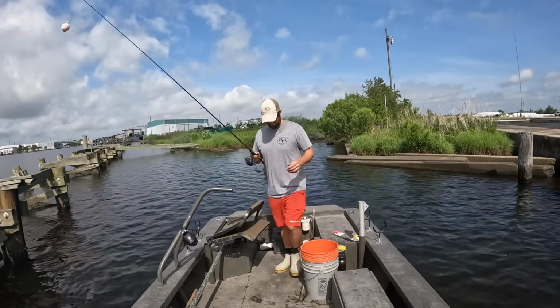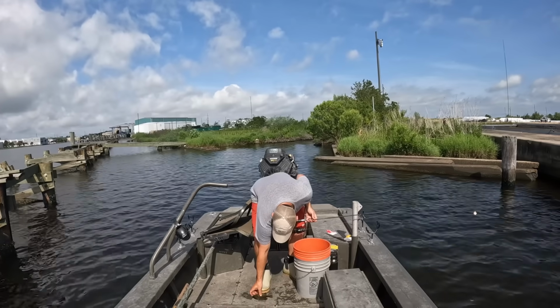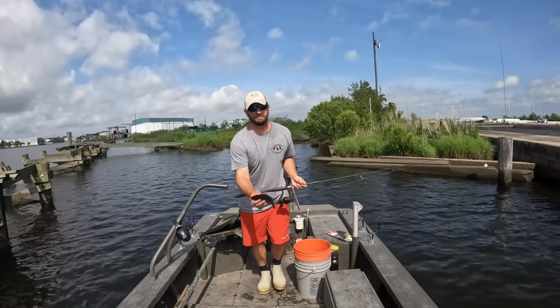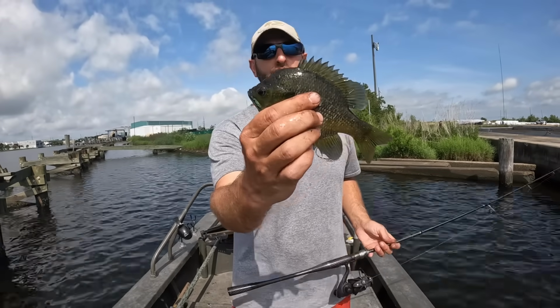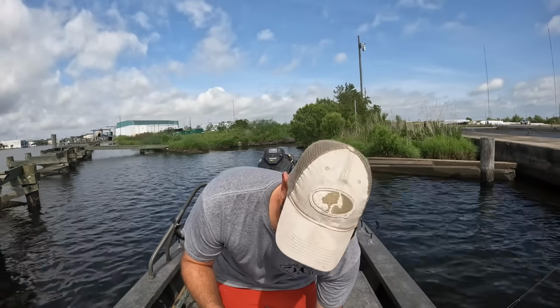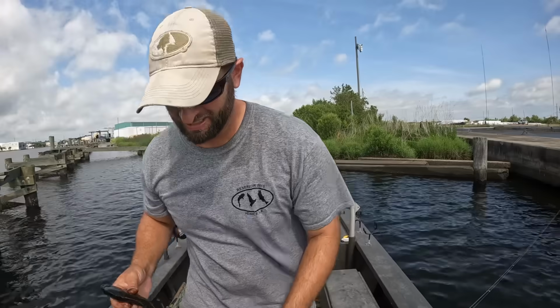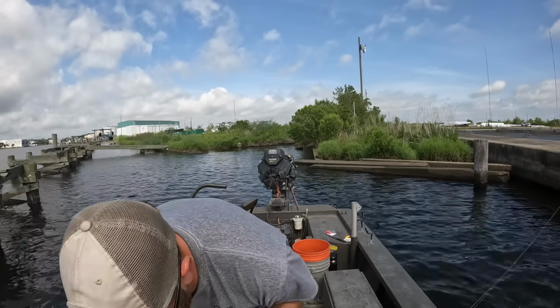Hey, got lucky on that one. That's a nice gill. That's a nice bluey right there. Look at that big, beautiful bluegill. If they would just get a little bit more fired up, man, we're so close to being on that crazy bite.